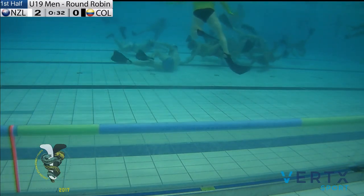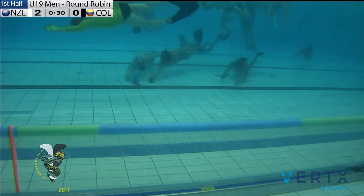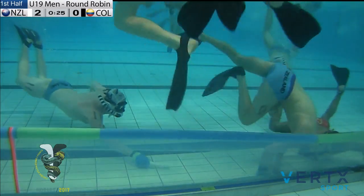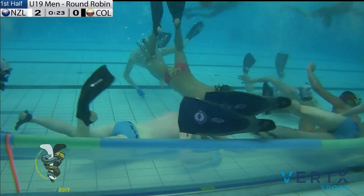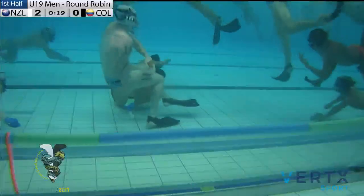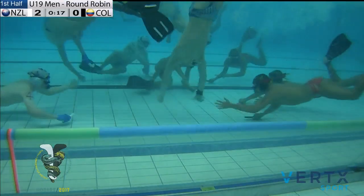They're not really getting in the body-for-body numbers on the bottom, but again, screening New Zealand over to the wall, so not letting them come through the centre channel, which is great defence and great screening by the Colombians. As we come to an end of this half, someone could pop one in the ditch.